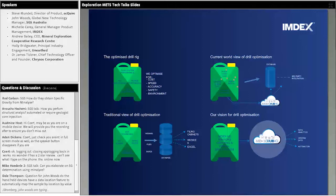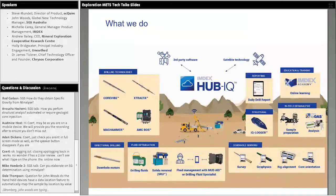So, really a lot of what you'll hear us starting to talk about, and one of the things I'll talk about today is how do you do this? What does this start looking like? And I know that Andrew Bailey will be sitting here going that I'm doing some of his pre-work for him as well, because what the METS CRC is trying to do is also quite similar.